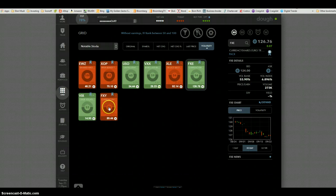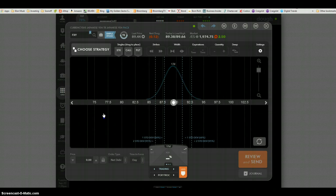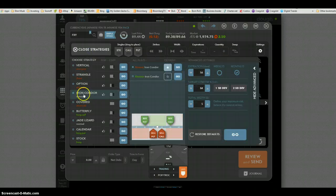I'll do it real quick on FXY for our new listeners. What we do on a Golden Gecko is you just double click in the middle here. That's your IV rank. It'll open up your trade page. Okay, here we go. You're going to go to choose strategy, then Iron Condor. Make sure your star is set on normal Iron Condor's default. You want your expiration to be 45 to 56 days. Make sure you select monthly, and click one SD. So this says 84% out of the money, which is one standard deviation. Total width, set for 5 for now, and make that your default.